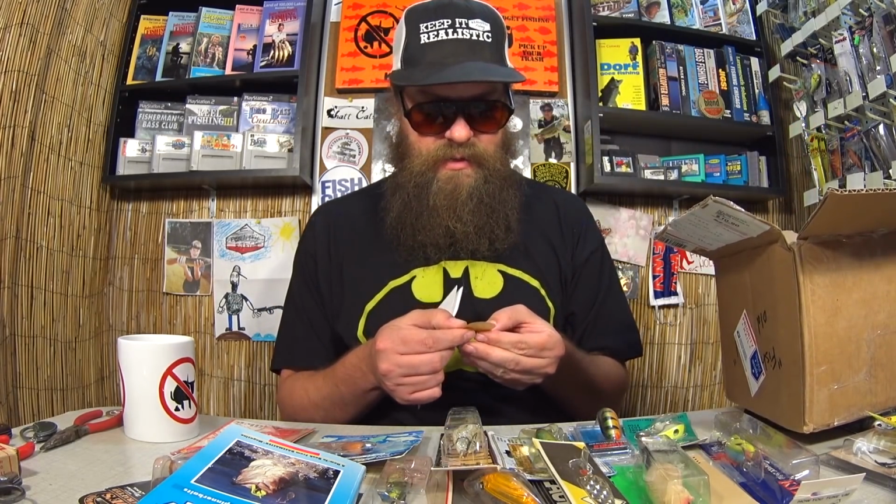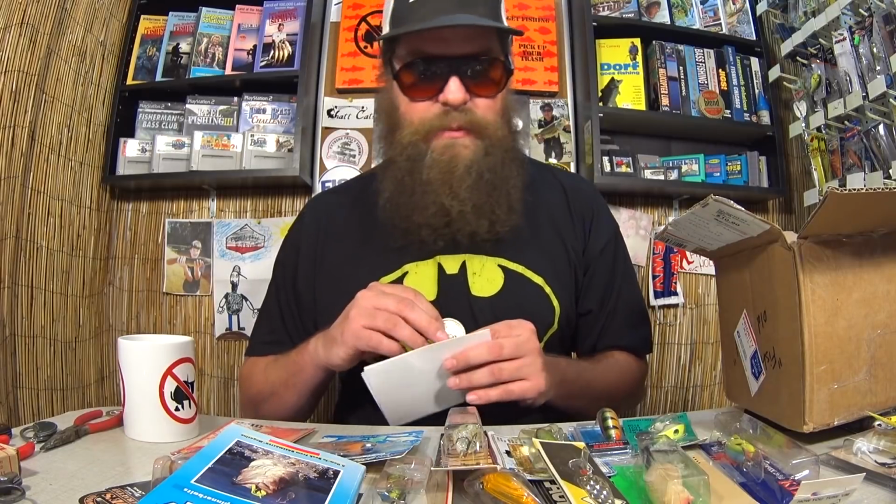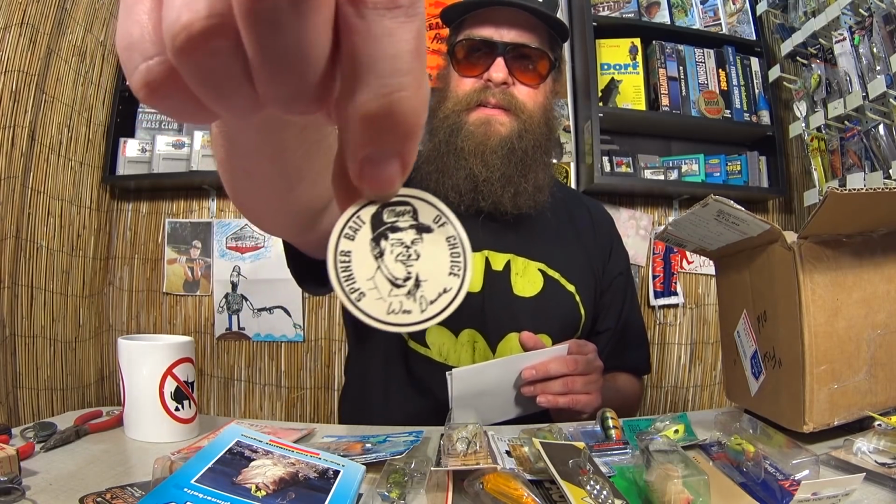And what is this? I don't know if this came off of one of these packages or not. It's a fun little sticker. It says spinnerbait of choice, Mepps. Right? Probably came off this Mepps spinnerbait. Anyway, let's get to the letter. Probably should have read this first.